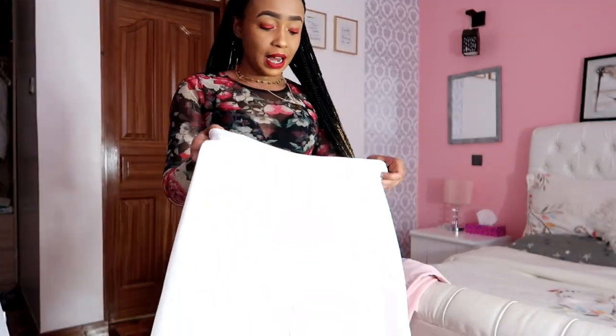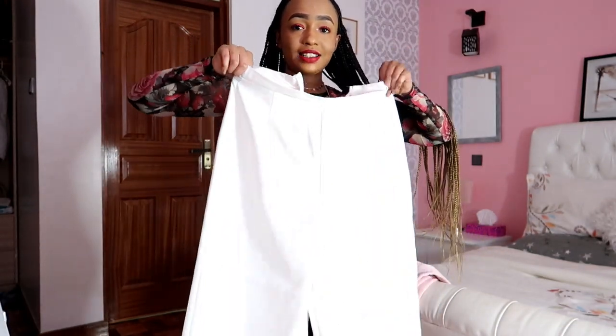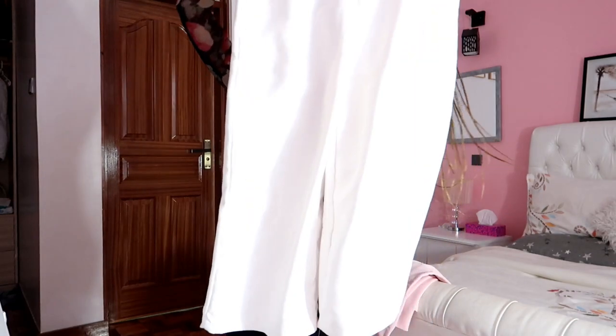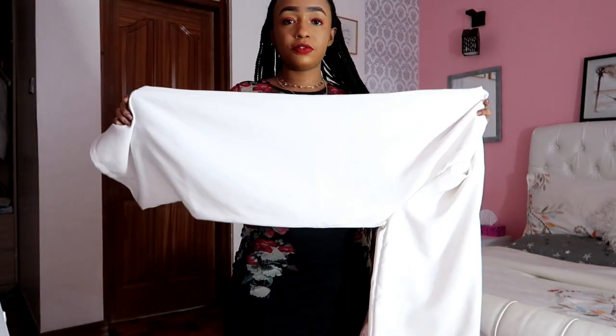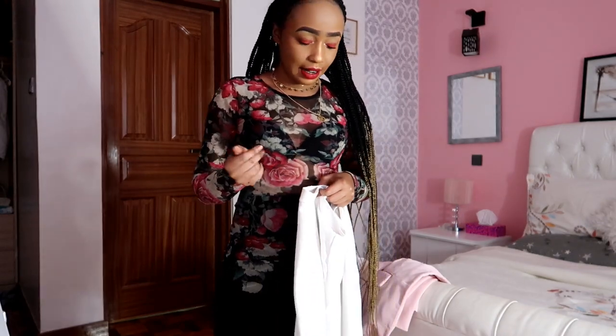The thing I realized with fashion is that if you want to look classy, the basics of a classic look is always a nice fitting blazer. So just watch me. I have these white pants from Boohoo. I bought these pants last year. I'm not sure if they're going to fit me. It's a white leg fit, and I've lost a lot of weight, but let's see.